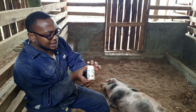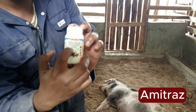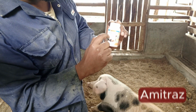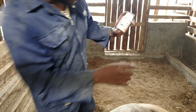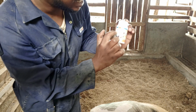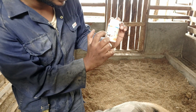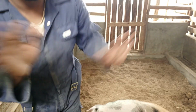Sangatras 125. But any insecticide with an active ingredient of amitraz, I found out, kills the lice, the hog lice. You don't have to get this brand, you have to get an insecticide with an active ingredient of amitraz right there, and you will have no hog lice.